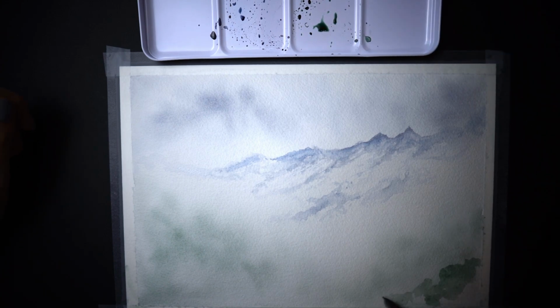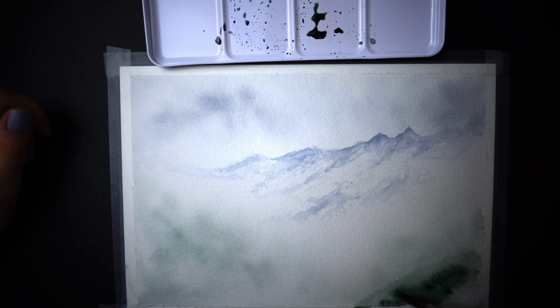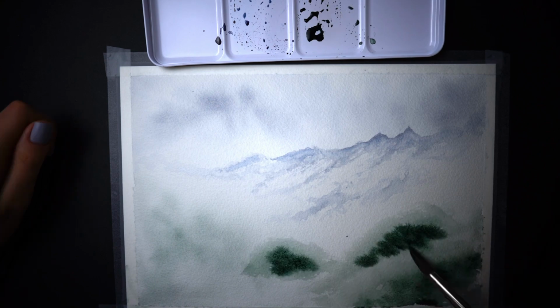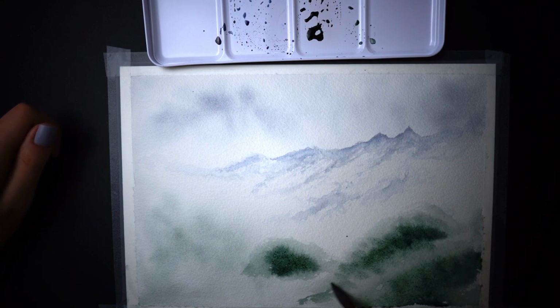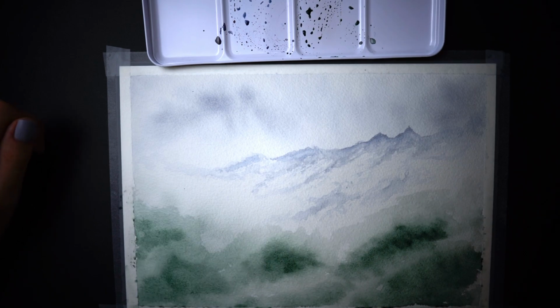Then I'm adding more perylene green to our future forest using locally wet on wet technique. I didn't want to have harsh lines between the underpainting of the forest and the rest of the picture, so I'm blending pigment with clear water and softening edges to have smooth color transitions. A few more drops of clear water here and there.